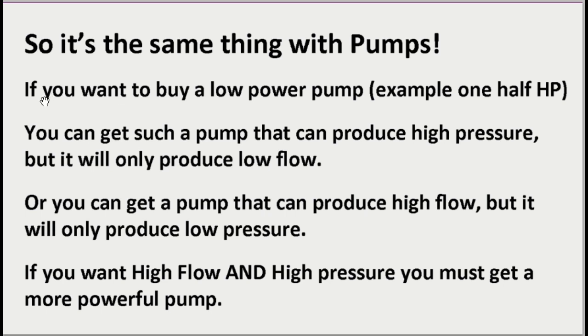They have mechanical advantage. If you want to buy a low power pump, for example a 1/2 horsepower pump, you can get such a pump that can produce high pressure, but it will only produce low flow. Or you can get a pump that can produce high flow, but it will only produce low pressure. And if you want high flow and high pressure, you must get a more powerful pump.